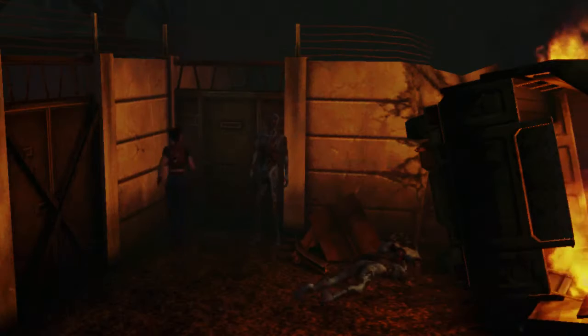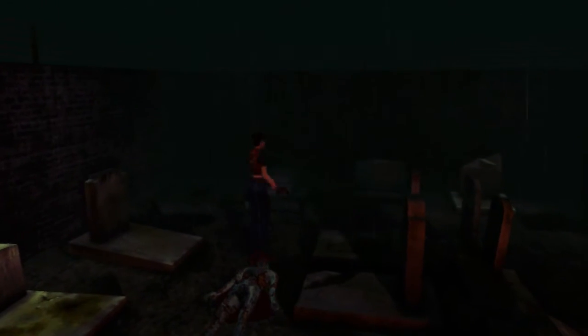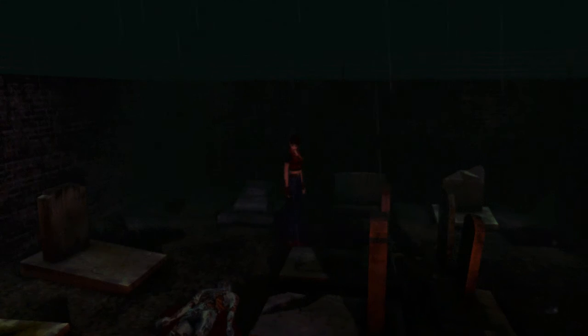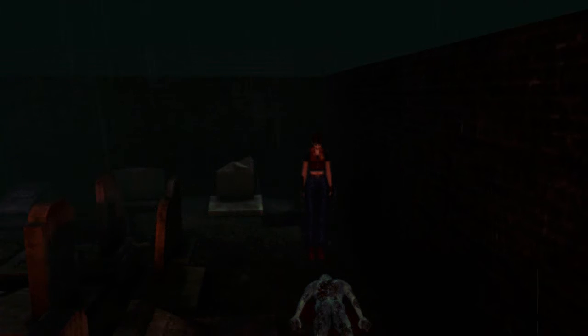Run! Oh, close. So far, so good. There's new zombies here. Oh, man. Let me guess. Ah, they're back here. Well, I guess we'll use this last bullet here. Time to use the machine guns. Can I get back up?